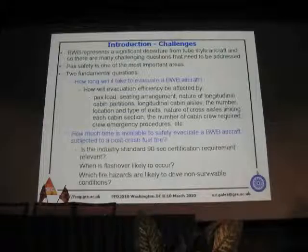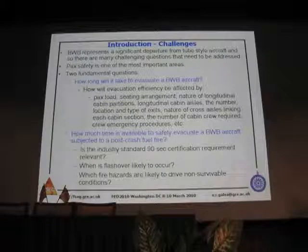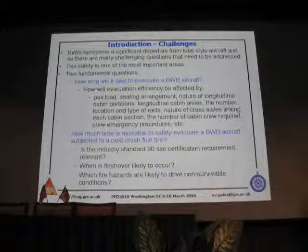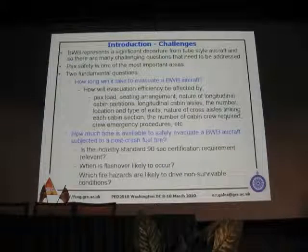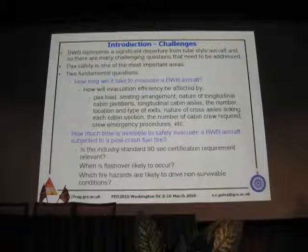Now, the blended wing-body represents a significant departure from tube-style aircraft, and so there are a number of challenging questions that need to be addressed in order to consider this sort of design acceptable from a safety point of view. Passenger safety is probably one of the most important aspects of this design. Believe it or not, most of the aerodynamical questions about this sort of aircraft are solved. And so one of the big challenges that remain are questions about passenger safety.